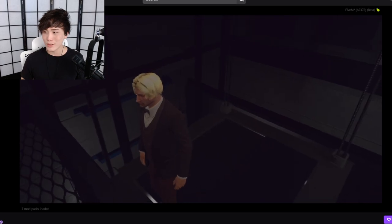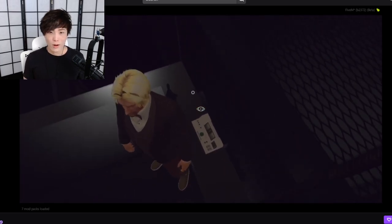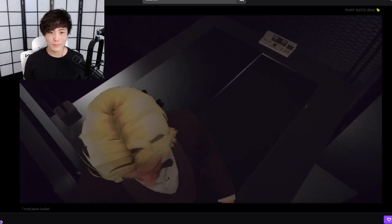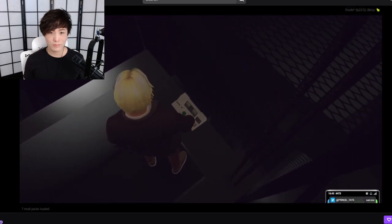Let's see what X is doing. Well. That was awkward. I feel like I made it. Wait, door control. Yeah. Emergency hatch. I don't think we should have done this now that I think about it. Wait, no tools for this. Only one guy rappels down. Oh, what the fuck? Guys, the hatch is opening.